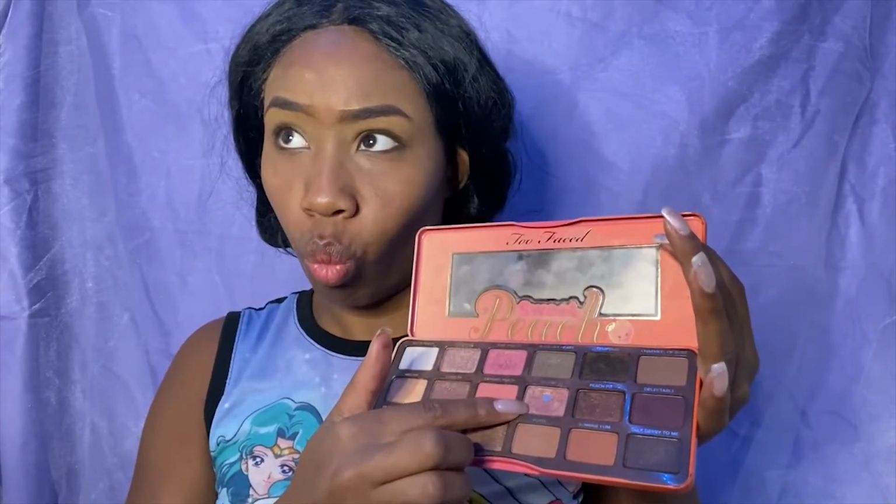Next, I'm going in with my Too Faced Peach palette. Is that shit upside down? That shit was totally upside down. I was having a brain fart. I couldn't remember which color I was using, but I'm pretty sure it was just a light shade of pink.